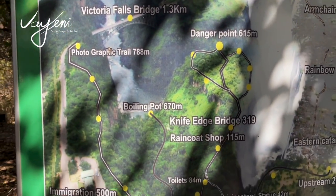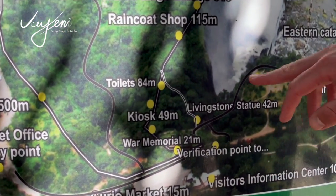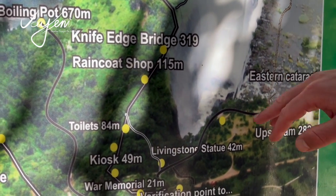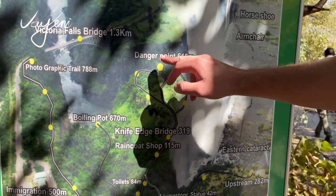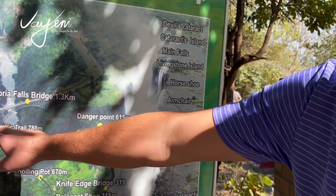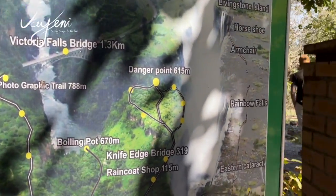we are down here by the visitors information center, and we're going to go and have a look. You can have a look at the river, just where the water plunges over the eastern cataract, and then you're going to come this way, and we're getting onto this knife edge. On this other side here is Zimbabwe, this is Zambia, this is the over century old Victoria Falls Bridge. So let's go and check things out.